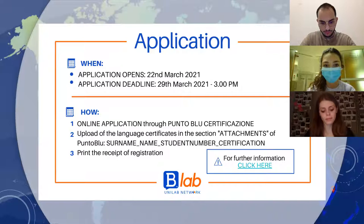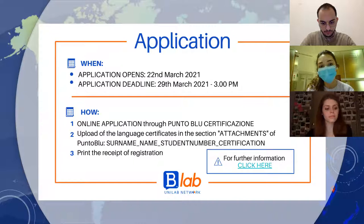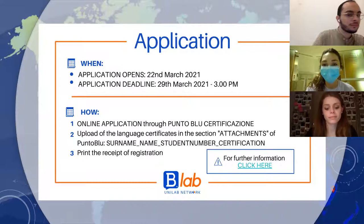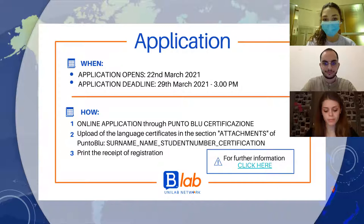How is it going to work? How do you apply? You are going to send your online application through Punto Blue, and then you will have to upload the language certificates that are required. We're gonna explain this a little bit after: those that are mandatory, those that are additional. And then you just need to print the receipt of your registration. We also included a link for further information if needed.